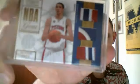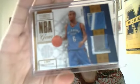Jason Terry, 25. Austin Day, three piece, three colors for each patch, to 49. Eric Maynard, two 3-color patches, to 49. Actually, that bottom one's a 4-color patch, a little bit of black in there too. Monta Ellis, 3-color, 25 of 25. Stephen Curry, 3-color patch to 25.